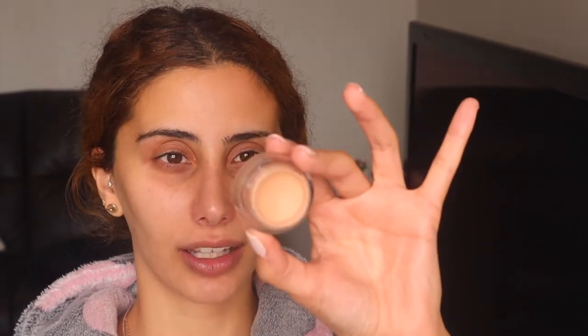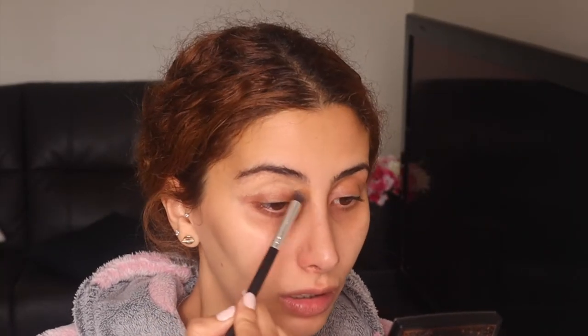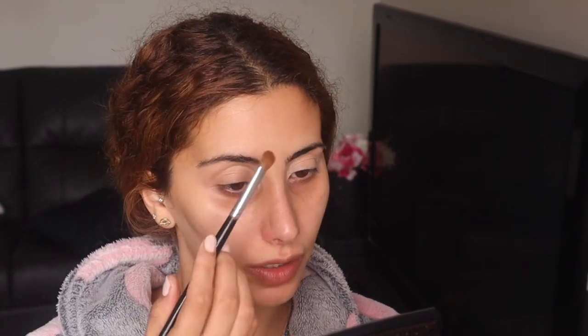I want to start with the eyes first, and like I said, she did have a very matte looking kind of do to her, so I'm going in with the NARS Custard Soft Matte Concealer. Okay, so I'm actually gonna be taking the Bobbi Brown stick. This is in Warm Almond, and I'm just gonna place that on my crease.